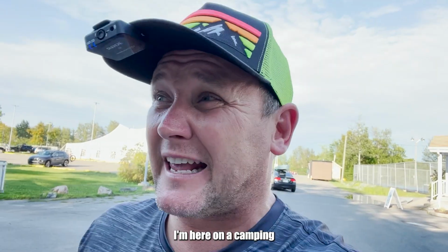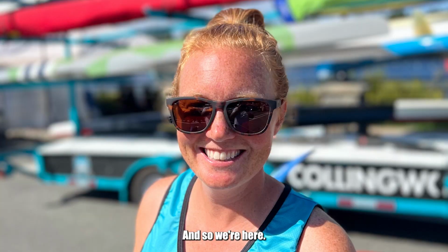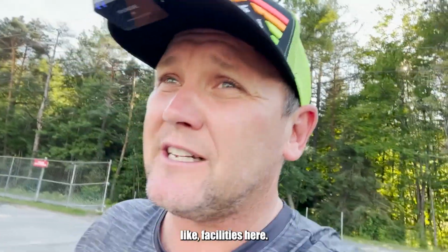All right, so I think I mentioned I'm here on a camping trip, and we're here because there's a paddling competition. My wife's a paddling coach, and so we're here. And this is actually where we are. Okay, can you see here? There we go. It's a little fancier than we normally do, and so that means that there's like facilities here.